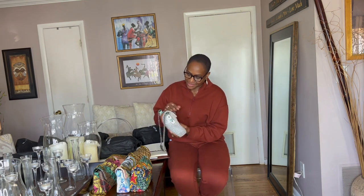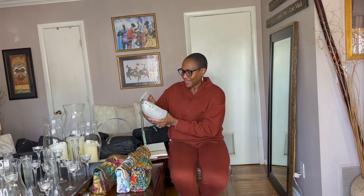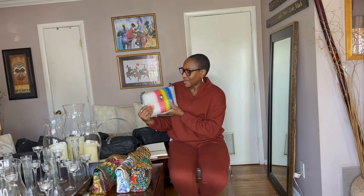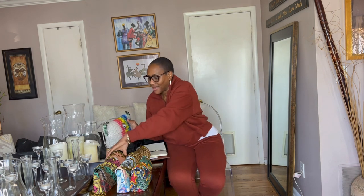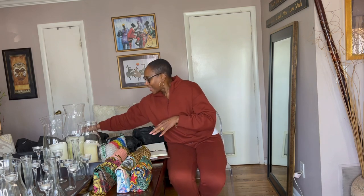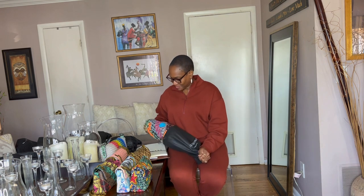Yeah, so this is this one. Look at the owl. My favorite thing about Kurt Geiger, the owl. And this, again, could go with a multitude of colors and outfits. Perfect. Alrighty, what else we got? Okay, so I think that these are my minis. Now we're gonna get into the medium size bags in the plaid.